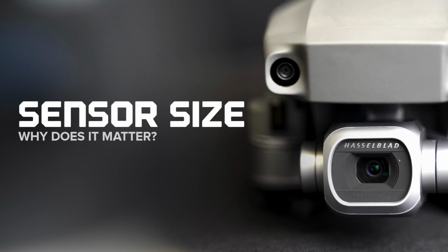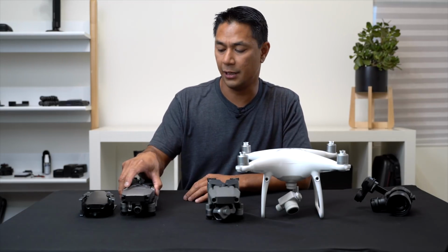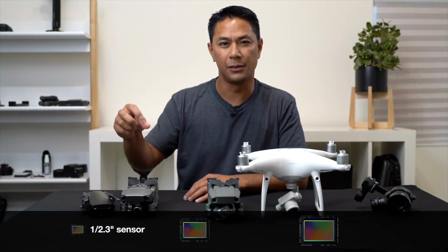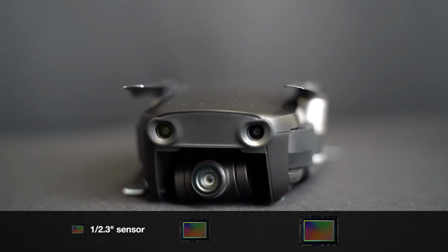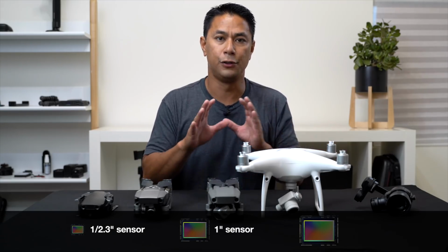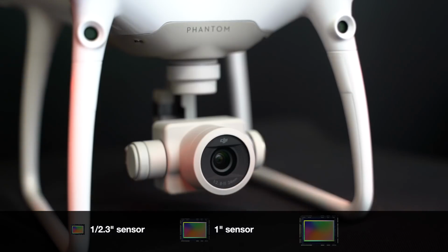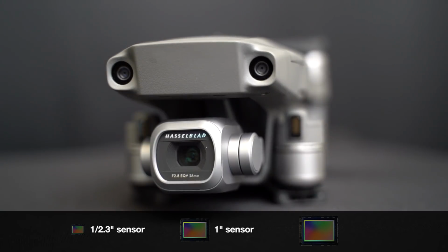So when it comes to sensor size and having a larger sensor, what exactly does that mean for a photographer? With the smaller sensors we have on the Mavic Pro and the Mavic Air, you have a really small camera sensor, which is a 1/2-inch sensor on these smaller drones right here. When you start moving up into the bigger categories of drones and sensors, you can have a 1-inch sensor, which is a little bit bigger. You have a 1-inch sensor on the Phantom 4 Pro as well as the Mavic 2 Pro.